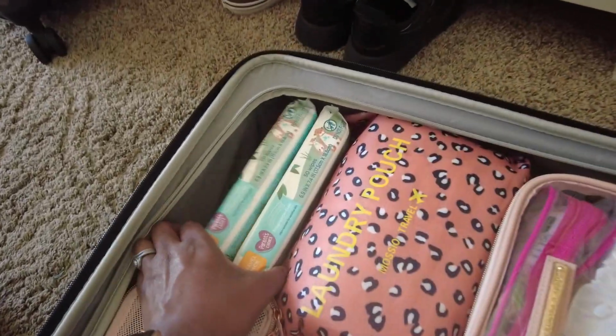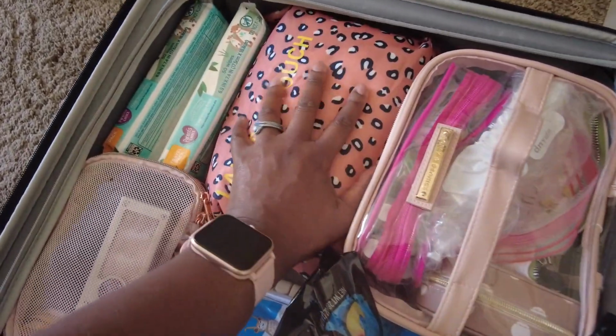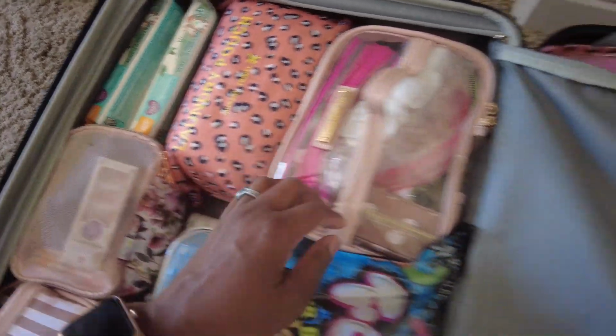I have some wipes over here. These are just regular baby wipes. These are small packs. This is pull-ups for Ella. This is actually mine. So these are all my toiletries.